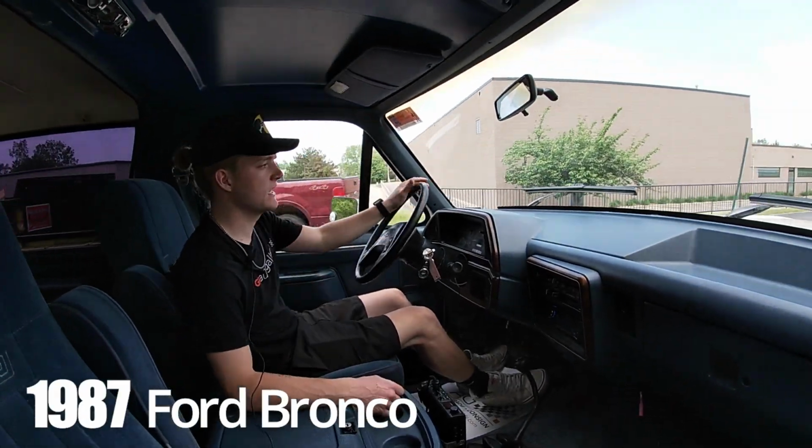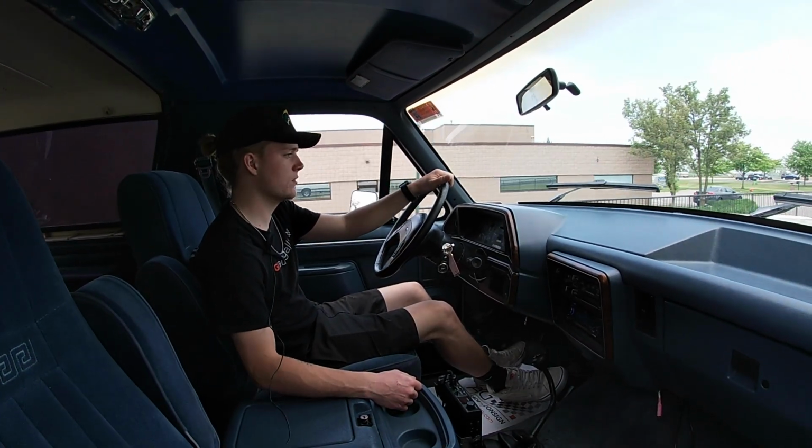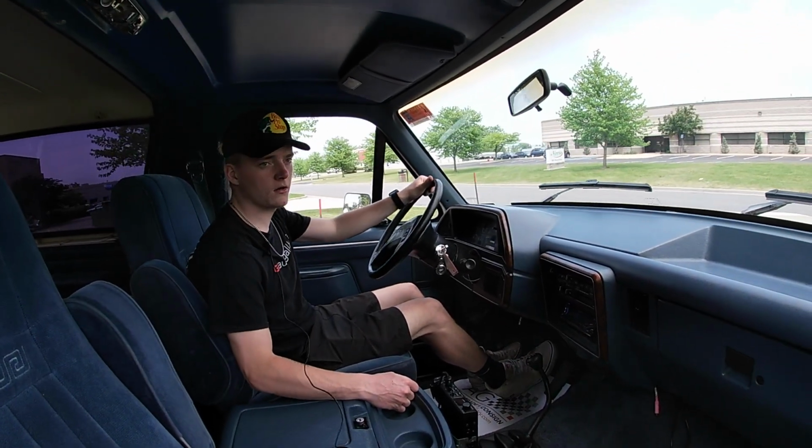Today we're going to be taking this 1987 Ford Bronco for a little test drive. Just see how she goes down the road. Overall, this is a very nice Bronco. It has 69,000 miles on it. It will come with a hard and soft top.